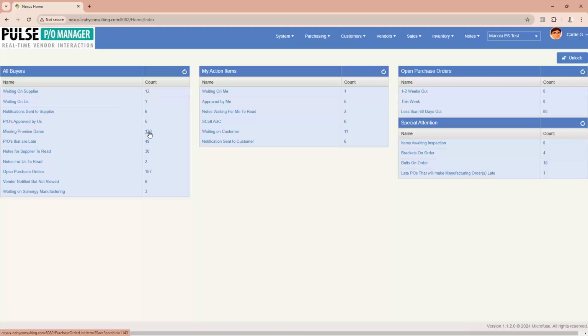because you'll notice here items that are waiting on supplier are 12, missing promise dates 133. Well, I can tell you these types of shortcuts that we've got are across the whole company. If I sign in as a vendor, I'm going to see just the missing promise dates for that vendor and just items that are waiting on supplier for that vendor in that case.